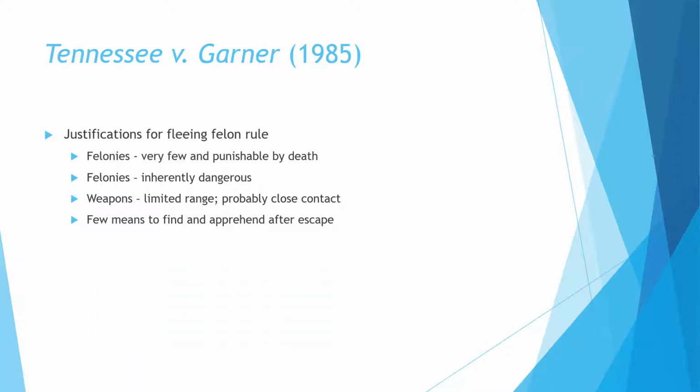Back then, there were very few means to find and apprehend the person after they escaped. I mean, if someone committed a felony in what is now State College back in the early 1700s, they were in the middle of the wilderness. They could easily escape. If they got away, they were probably away for good. And what's worse is they could go into some other neighborhood, some other community, create a whole new identity, because obviously we didn't have photographs, we didn't have driver's licenses, we didn't have any photographic means of identification. As long as they didn't run into somebody who knew them, they could continue to commit crimes and no one would be the wiser.